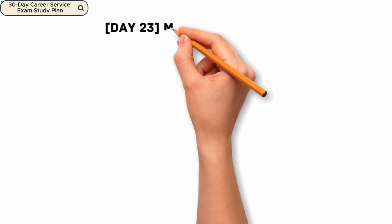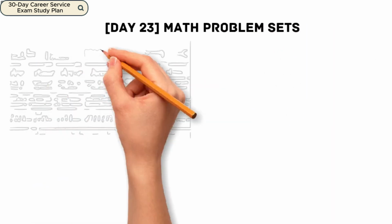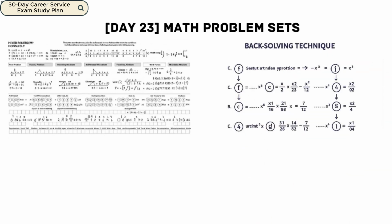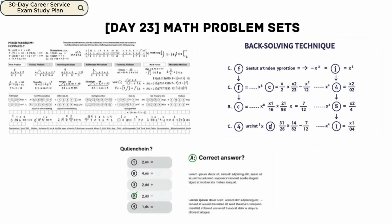Day 23: Math Problem Sets. Practice math problem sets mixing topics. Word problems, percentages, and algebra. Try the back-solving technique. Plug answer choices into the problem to see which works.